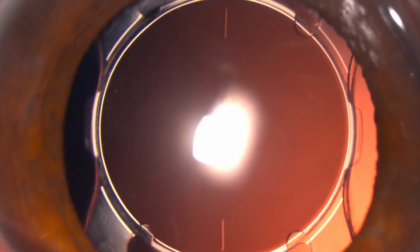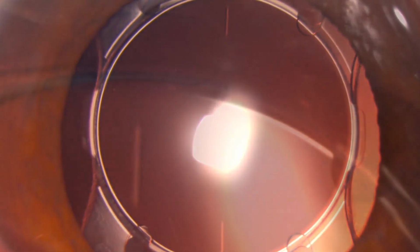Here is the lens 3 months post-op. The circular capsulotomy holds the IOL safely in place. The microclips hold on to the capsulotomy edge with very little fibrosis. There are no signs of PCO. Laser capsulotomy serves as a perfect support for IOL centration.